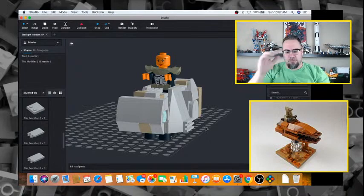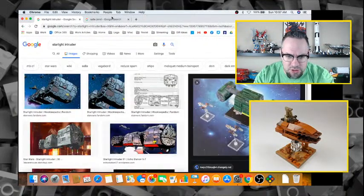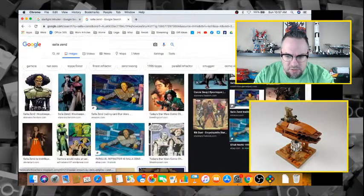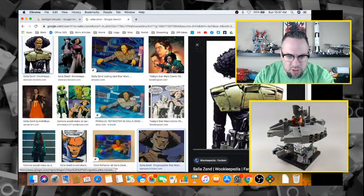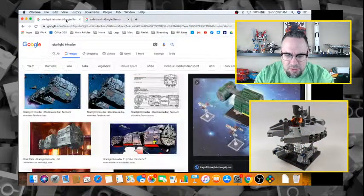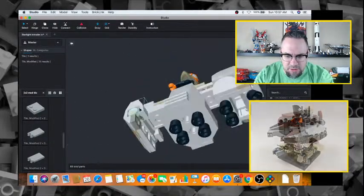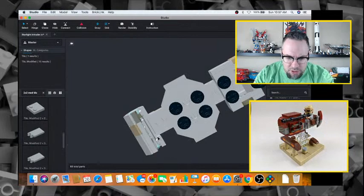And so this is what I was working on. We're doing the Starlight Intruder and Salah's End, but I need help with her hair. I don't know what I'm gonna do with her hair. It's just so weird. I may have to have somebody print me up a bit of hair for her. And I need to figure out how to repeat the 1x1 slopes back this way.